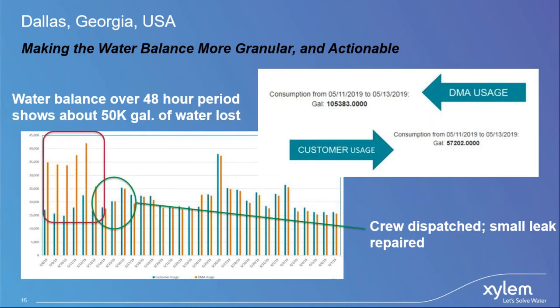They saw that they were again closer back to the range where they should be. You can see in the plot there, the red box is circled around the 48-hour period with the discrepancy, and then after that it comes back into normal. And so what this is really allowing them to do is use DMAs as a tool to subdivide the system and get a better picture of the losses in each of those DMAs.